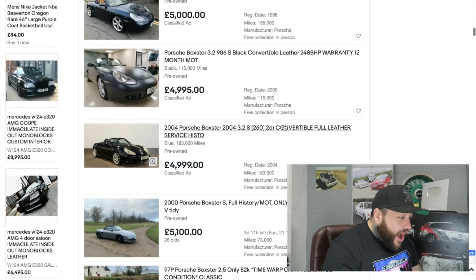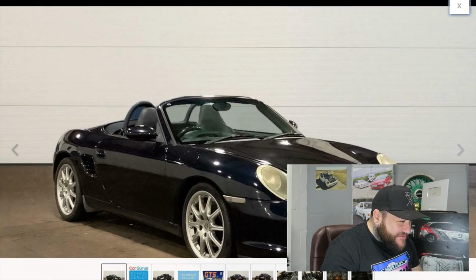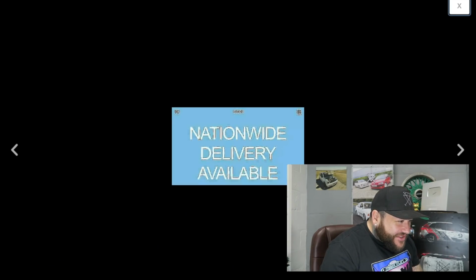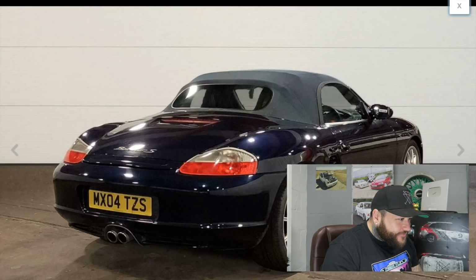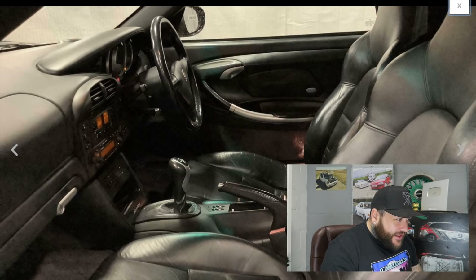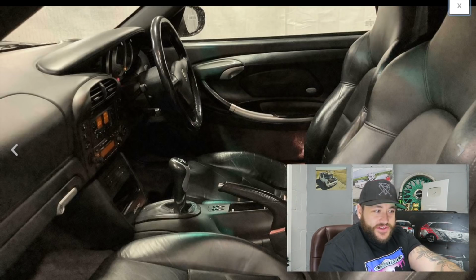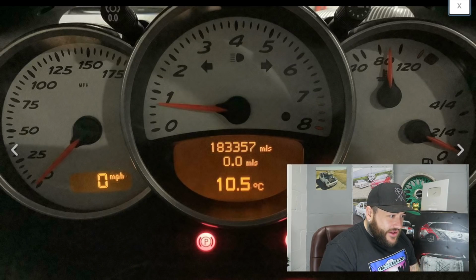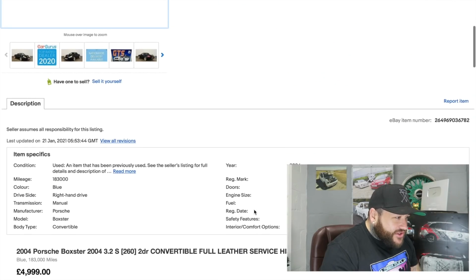Oh, here we go. 183,000 miles. It's been to the moon and back. Wow. So 3.2 litre. Let's just see. Yep, it's a manual 3.2 litre in blue with full black leather. Lovely seats in the 3.2. Can you see it's a little bit more bucket than the ones we've just looked at? 183,000 miles. That has been very much enjoyed.